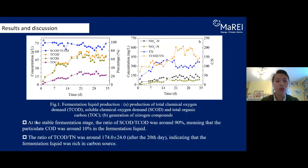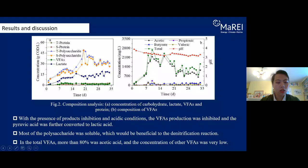Soluble polysaccharide was the major organic compound of the fermentation liquid, followed by lactic acid, VFA, and protein. With the presence of product inhibition and the acidic condition, the VFA production was inhibited, and the carbohydrate was converted to lactic acid, not VFA. Also, the low pH hindered the hydrolysis of the protein.